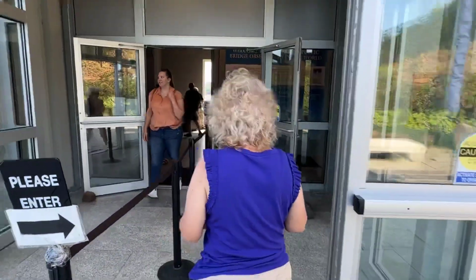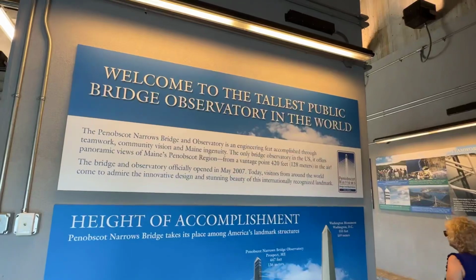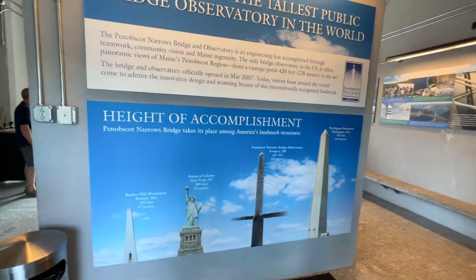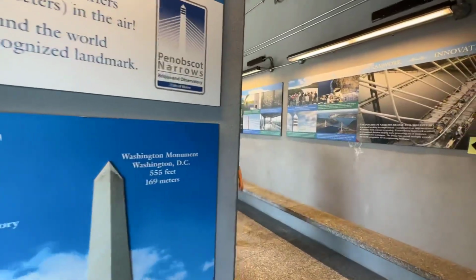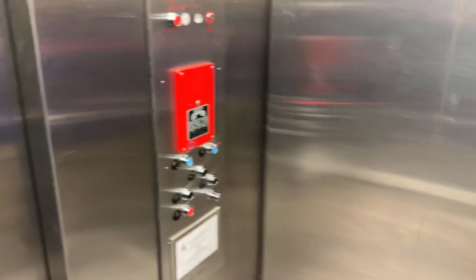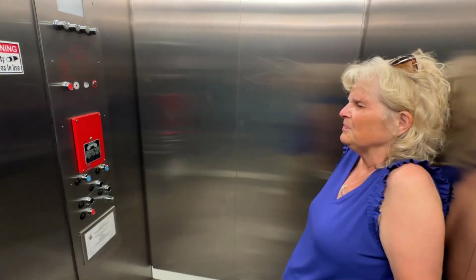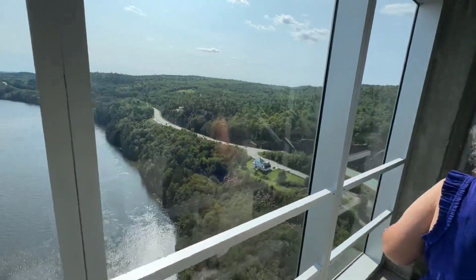You have our tickets? Yep. Welcome to the tallest public bridge observatory in the world. No kidding. Here we go. The guy told us 15 seconds and we'll be to the second floor. 15-second ride to the top. You let us go up by ourselves. And here we go. How are you? I'm fine, thank you. Right to your right, please. Thank you.